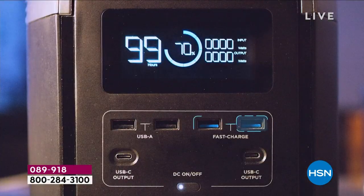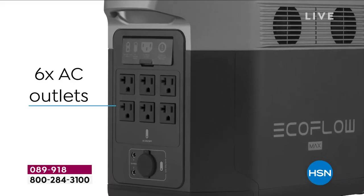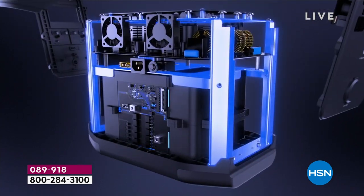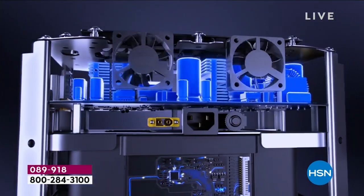Some cities are doing the mandatory blackouts now for a couple of hours a day just to relieve the power grid. You're never going to have to worry about the food spoiling in your fridge, or what about a heated blanket in those frigid winter storms? How about a small space heater? How about making coffee in the morning and you've got no electricity in your home? Let's say hello to EcoFlow Tech.